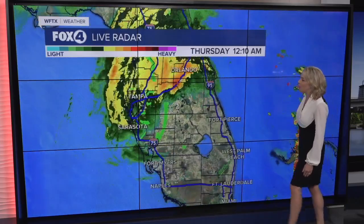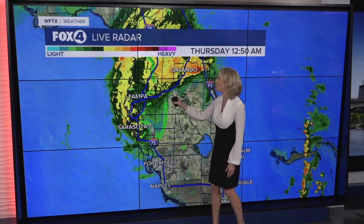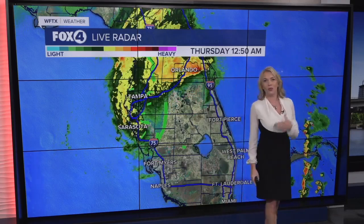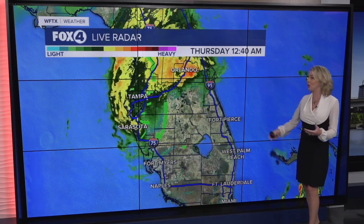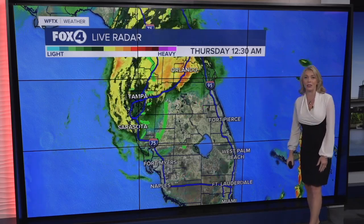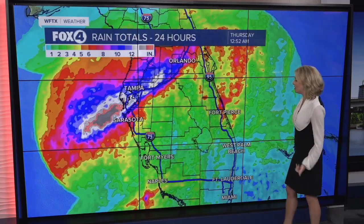One thing we will be keeping a close eye on is because of the extremely heavy rainfall here along the I-4 corridor and farther north, that will keep our rivers, including the Peace River, even Horse Creek, the Myakka River, any local creeks, rivers, and streams, they will continue to rise here in the days ahead because of drainage. So definitely something we'll be watching closely, because look at this.